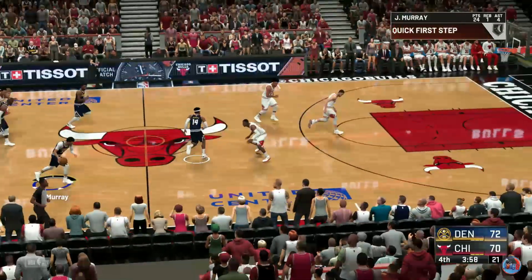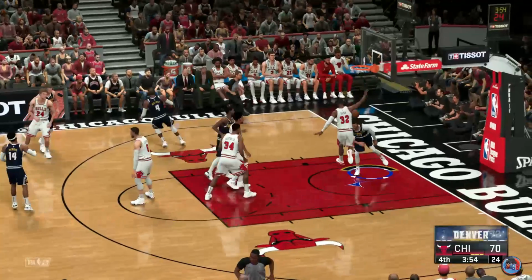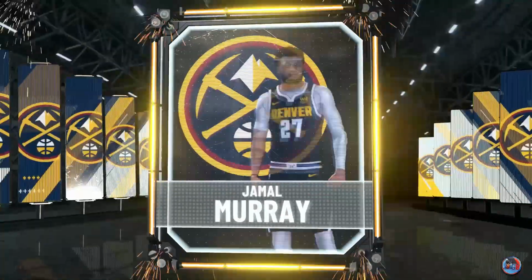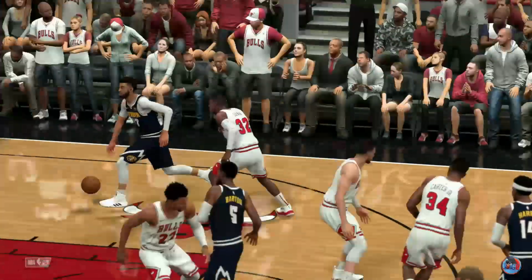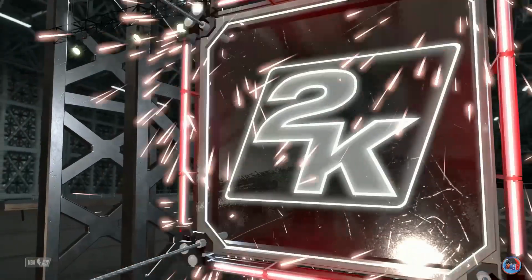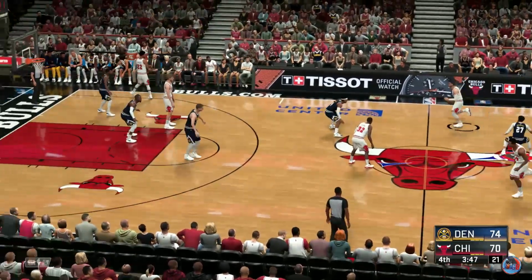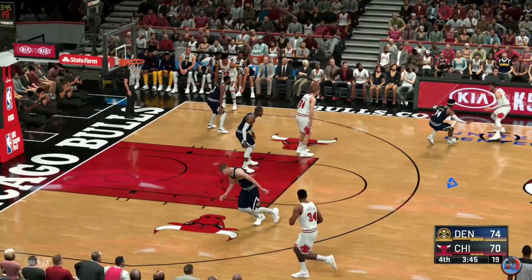And 3 chances on that possession, but they just couldn't find a way to score. Murray, and it's Murray with the jam. And the D has no answer for Murray, just absolutely ferocious at attacking the basket. Bulls have gone 2 of 7 from the field in what's been a cold start to the fourth quarter for them.